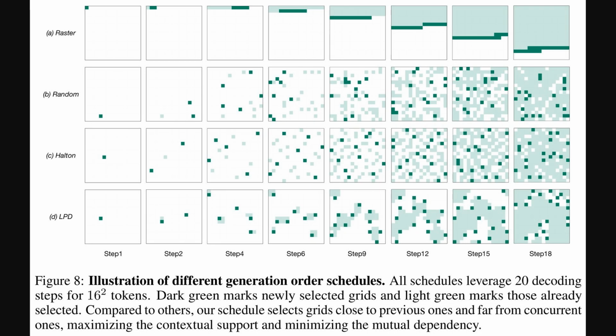Okay, so with that flexible architecture, the next logical question is, what's the best order to generate these parallel patches? This figure compares different generation schedules. In the top row, you have the standard raster scan, just one line at a time. The middle rows show random and other scattered approaches, but look at the bottom row. This is the new locality-aware generation ordering. Notice how the new dark green patches are always close to existing light green ones, maximizing context, but they are also far from each other, minimizing interference. This smart scheduling is the second key ingredient to their success.